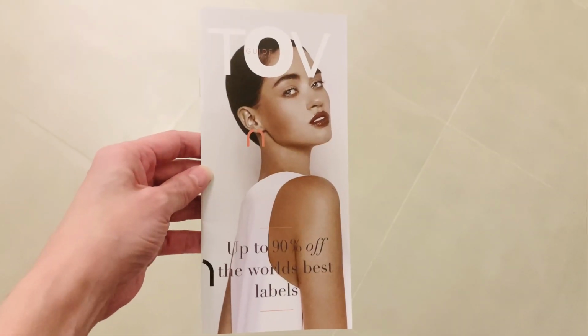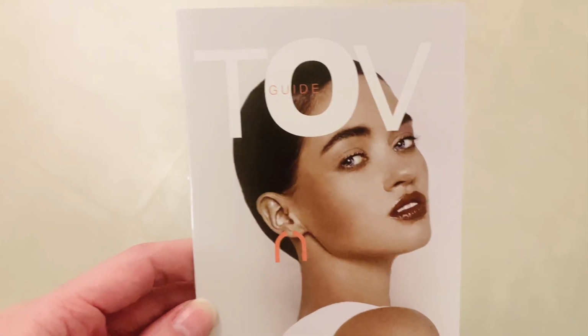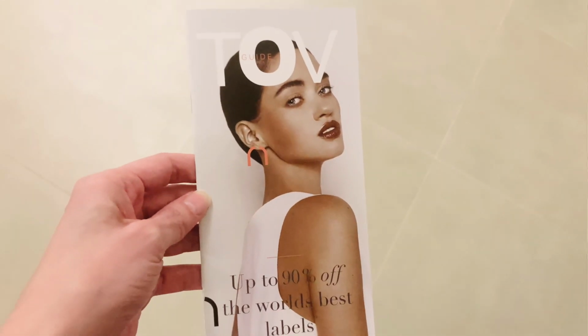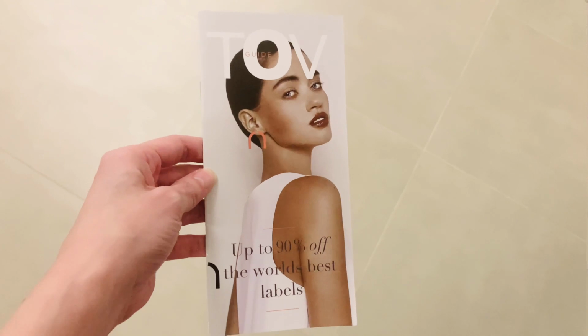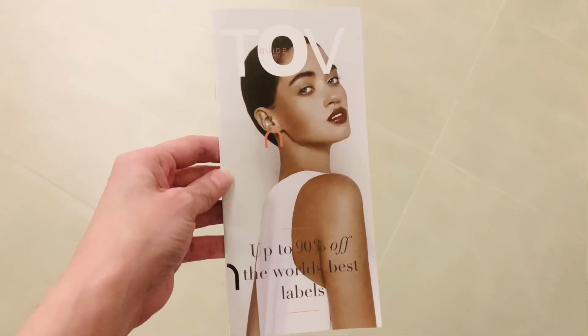Let's go shopping, guys. We are going to the outlet village in Dubai for some retail therapy and R&R. So stay tuned and chill.